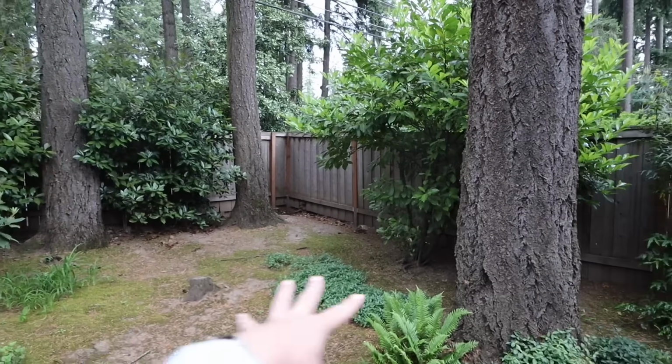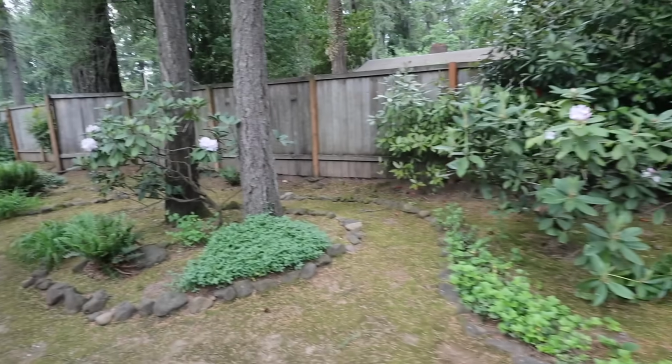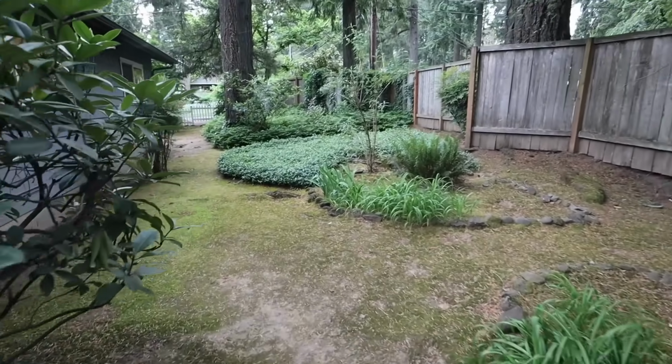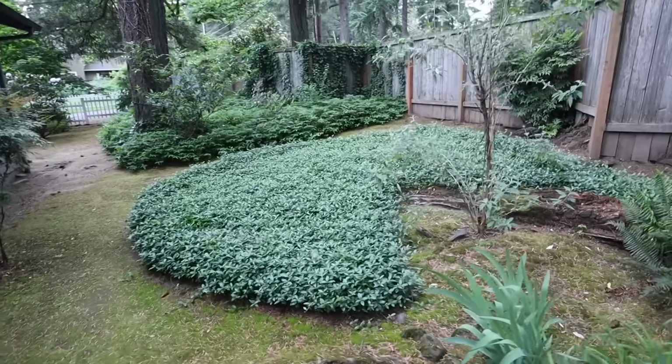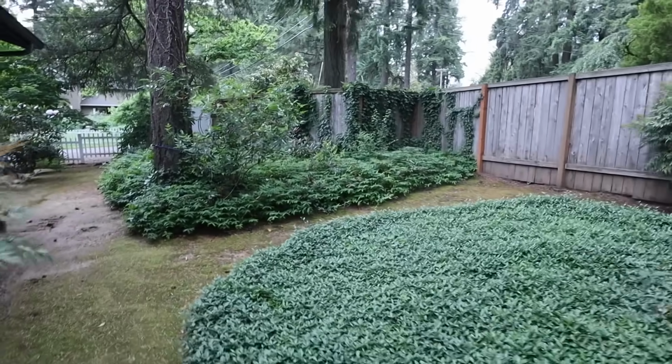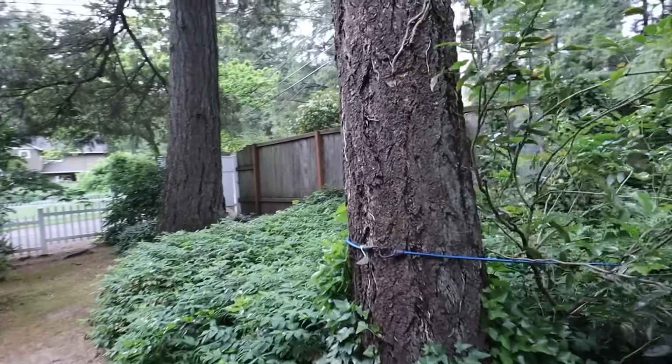I am envisioning a nice little hammock right here because I've got a lot of trees that would be perfect for that. This space goes back pretty far. There's a lot of space back here. I have a nice hose here, and there's just a lot of potential, and it wraps all the way around to the front of the house, which I'm not going to show you guys for privacy reasons.